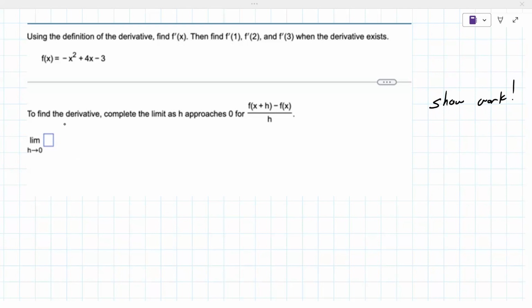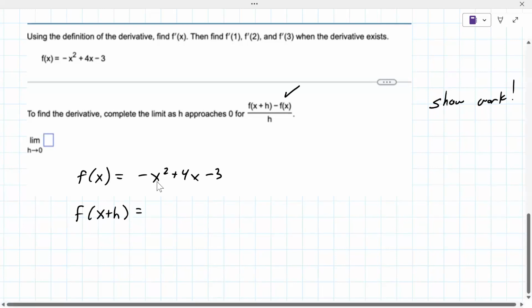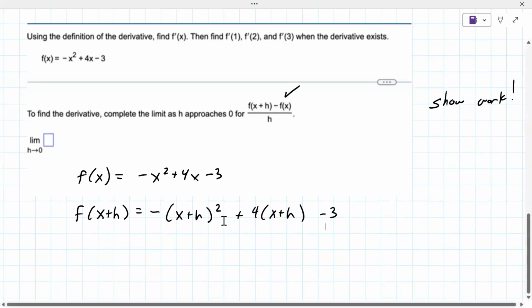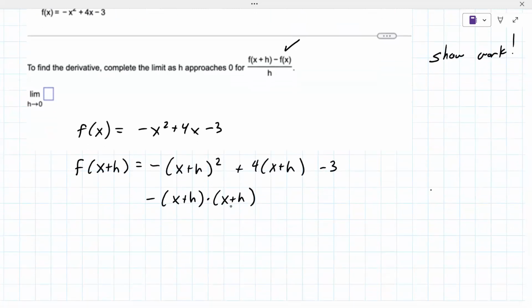The way to do this by hand is you first write out f of x, which is this part here, top right. And then you need what's called f of x plus h, which means to put x plus h in for x. So it means minus (x plus h) squared plus 4 times (x plus h) minus 3. This is why you had those prerequisite classes. You're supposed to be able to expand this and simplify. So (x plus h) squared means (x plus h) times (x plus h), and you're FOILing.